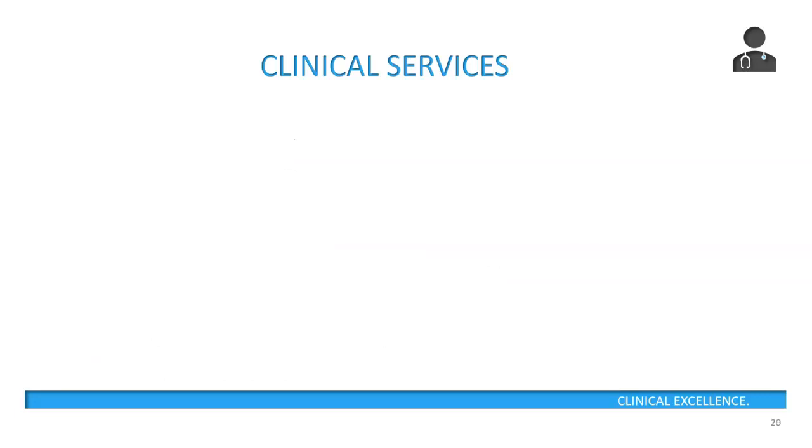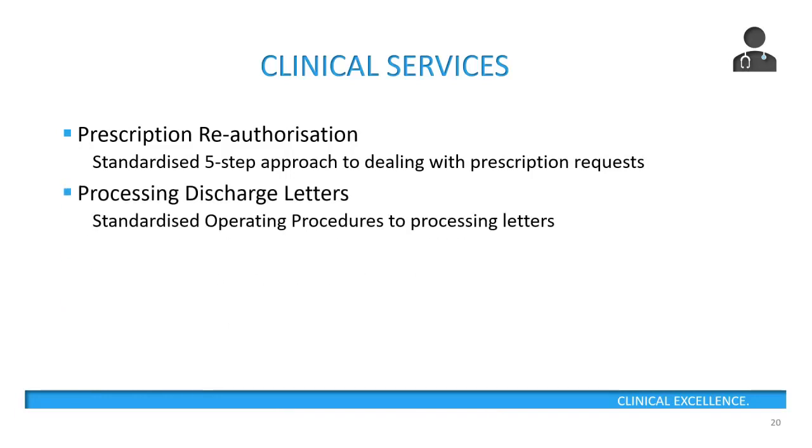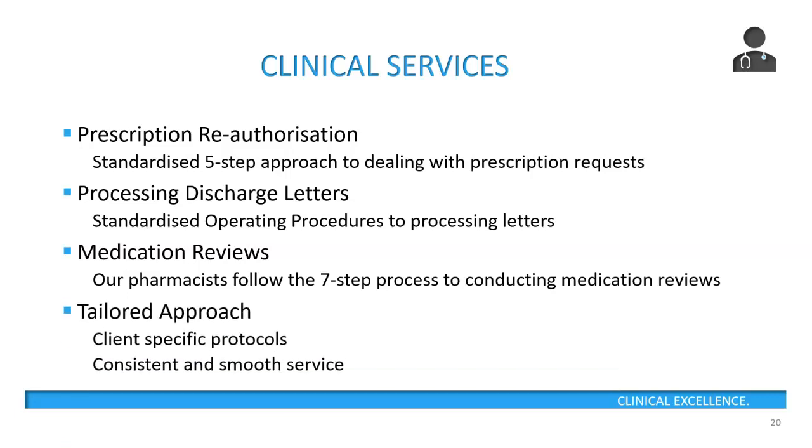Our aim with clinical services is to provide safe, efficient, and consistent service delivery. Therefore, everything we do is systemised into standard operating procedures. For example, with prescription reauthorisations, every pharmacist that completes this will follow our standardised 5-step approach. We have an SOP for processing discharge letters and a 7-step process for conducting a clinical medication review. We also understand that every surgery works differently and therefore complete a client-specific protocol for each GP surgery we work with to ensure we provide a smooth and consistent service delivery.